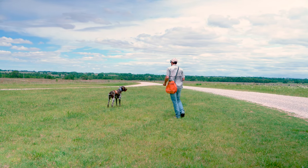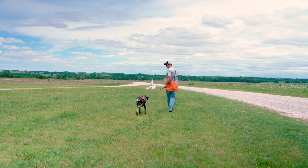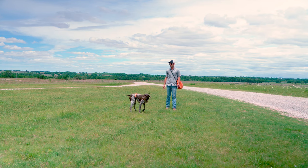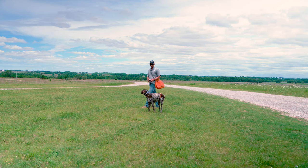Good. Okay. Come on, come on. Movement again. Good. There was no collar correction in that. Hatch, you are a genius, Bubba. Good. Whoa.